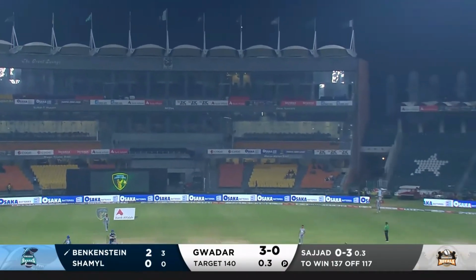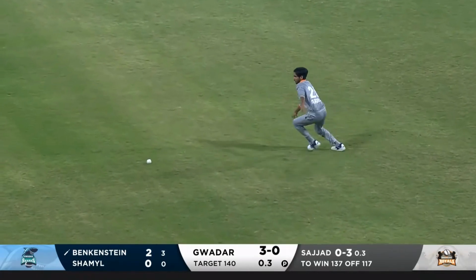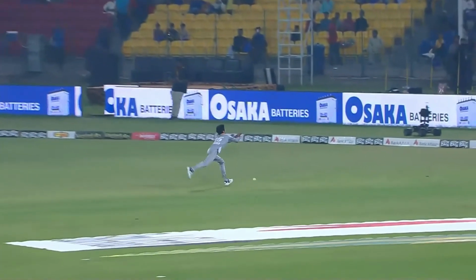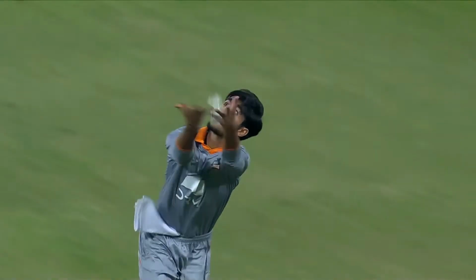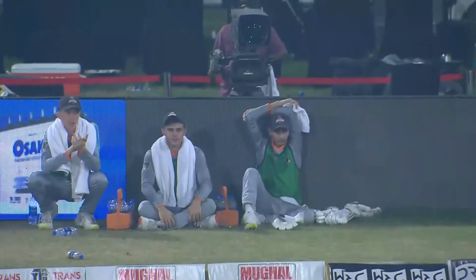Oh, that's in the air. That might be interesting. It was hit hard, traveled the distance, enough for Arham to really sprint underneath it. He had his hands on it, but it was a tough chance. They are the toughest. You've got to try and get your eyes nice and settled and level, and there's a bit of guesswork involved as well. It was a fine effort.